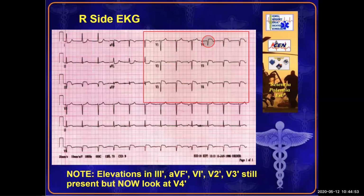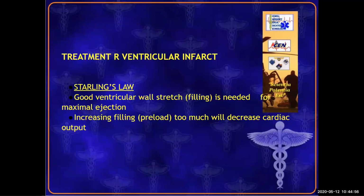The reason we spend the time talking about this, because there's a little more I'm talking about than is in the book there, is getting to this point here. Starling's law says that any container that can stretch has a point of maximal rebound where if you stretch it enough, it gets a good ejection, or it squirts out good. If you don't fill it up enough, it doesn't squeeze out very well. If you overfill it, it's kind of weak. We don't want you over distended. There's a certain amount of filling and stretching that gets a good output. And we're talking about the ventricle. So preload is how much stretching is occurring when the blood is coming into that right ventricle.